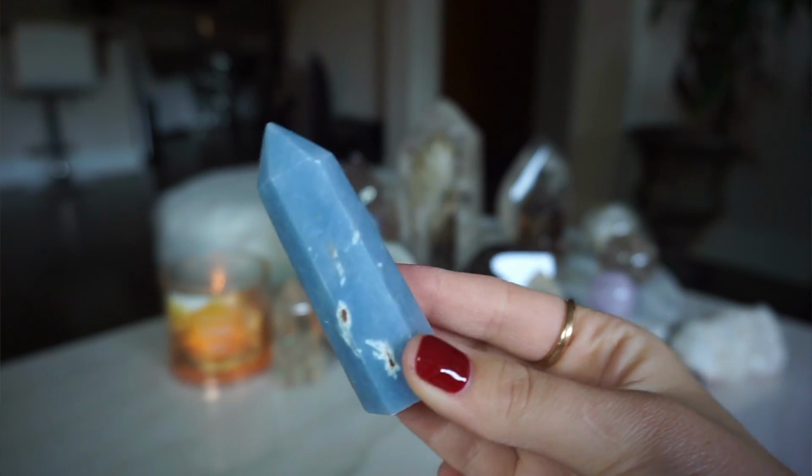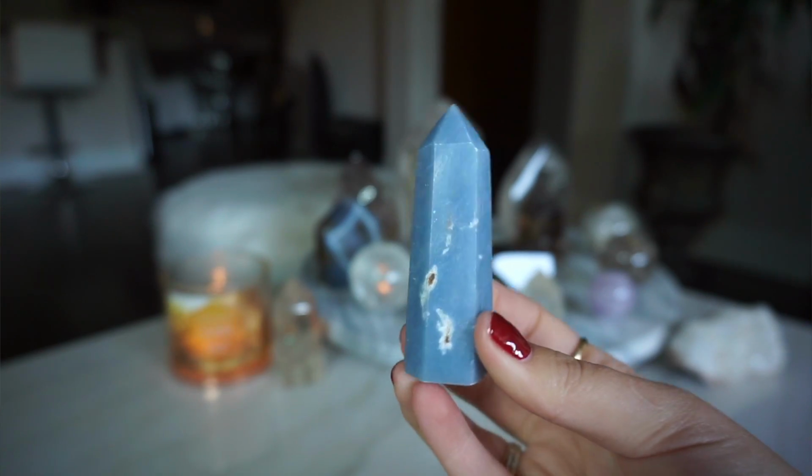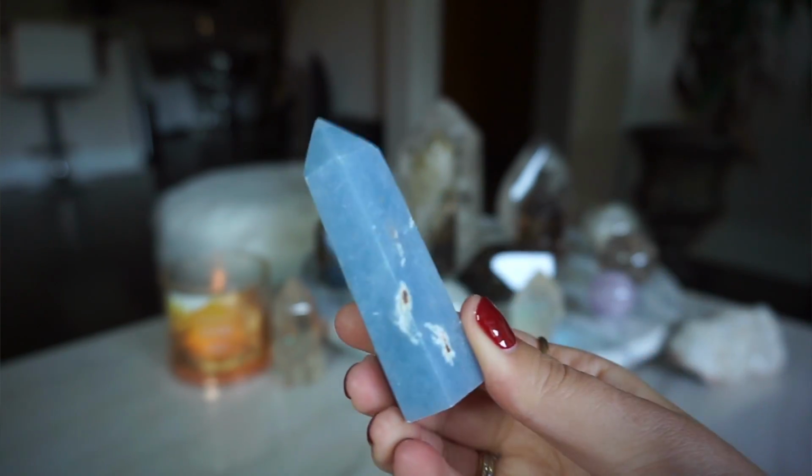So this is a blue crystal. I don't know if it's angelite or what it is. I don't actually know. It is a pretty sizable point though, and it's just a beautiful blue color.